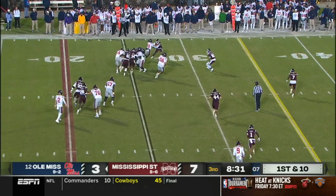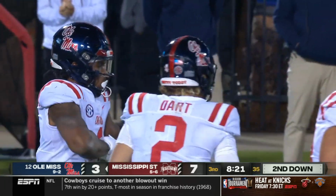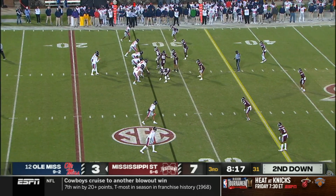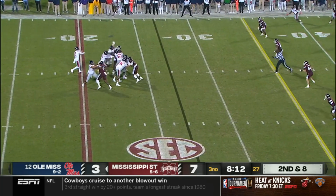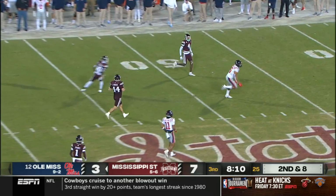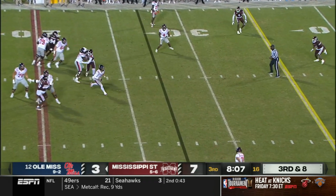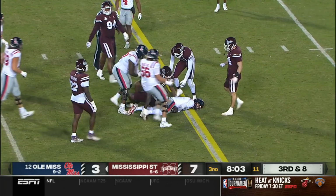Here's Quinshon Judkins for a couple off the left side. I almost feel like for Jackson Dart and for Lane Kiffin, playing from behind suits them better. Dart over the middle and incomplete. Dart steps up. Fake the pass and took a hit as he went forward, and he is down.